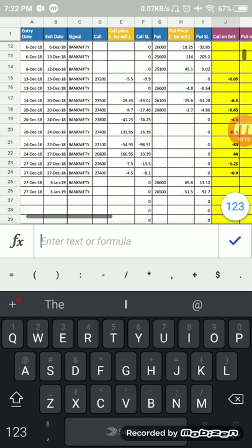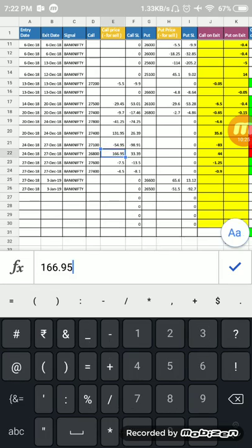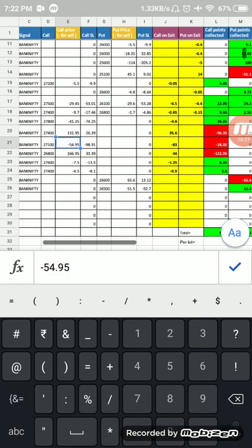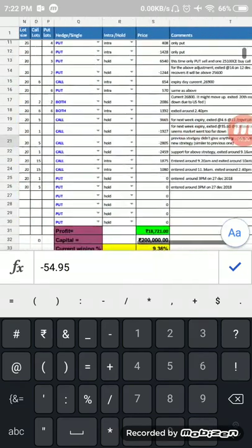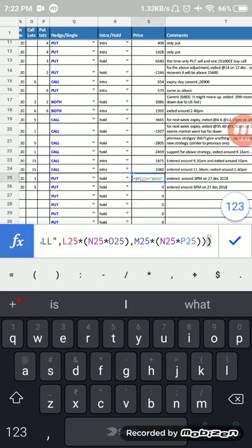So this is the intraday 27th, where we exited at 166, which was a backup call, and 54, where we sold 5 lots. All of it ended up with a loss of around 2800 and 2400. And intraday we got 1800 and 1080 rupees.